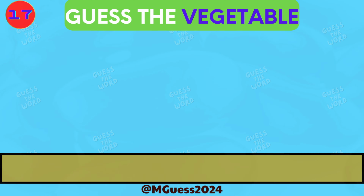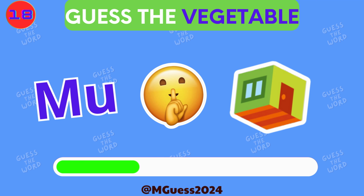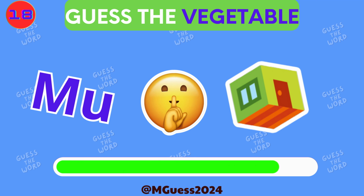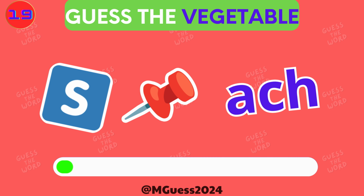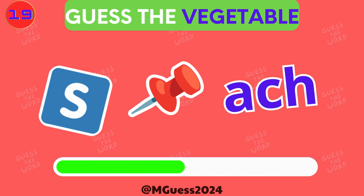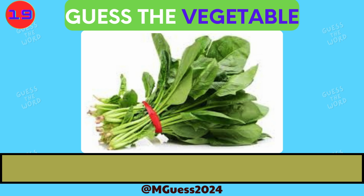And stop. The correct word was kidney beans. Alright, next quiz. What word could these symbols possibly represent? Time's up. The answer is mushroom. Next quiz, what do these emojis represent? And time up. The answer is spinach.